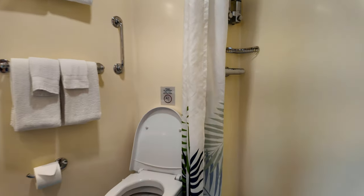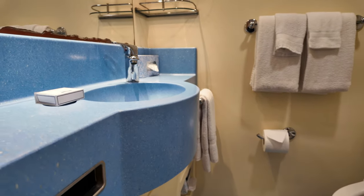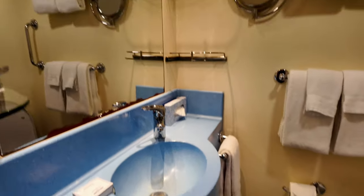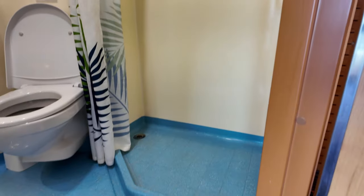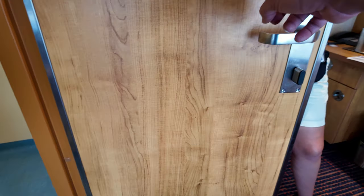Very blue. Okay, standard older ship Carnival bathroom, but this works fine for us. We've seen the blue floors before. That looks like plenty of space and a decent shower. It does have the curtain, so if you don't want the curtains sticking to you, keep the door shut. There we go.